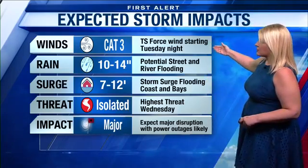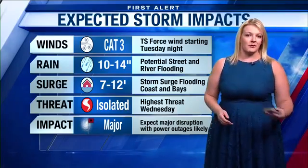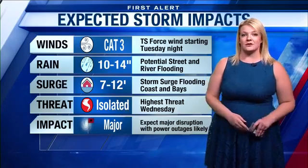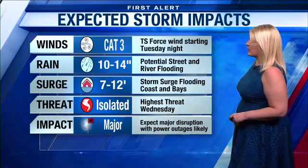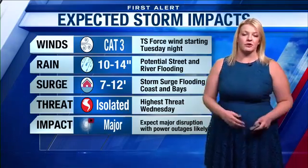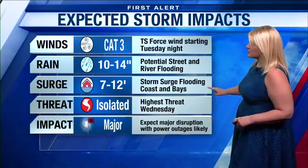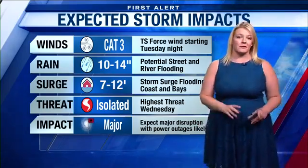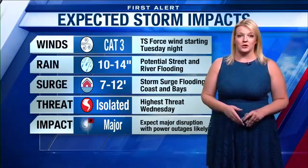Now, tropical storm force winds starting tonight over the next several hours. We've already seen wind speeds increase from about 5 to 15 miles per hour just over the last 20 minutes or so. So that's going to continue to increase through the day today. Potential street and river flooding will eventually come tomorrow as those outer rain bands continue, or at least start to impact land, and then continue through the overnight tonight into Wednesday morning and even lingering through the rest of the day. Storm surge that we've just talked about, that 9 to 12 feet, that is above ground level, not sea level, above ground level. So that means that it's going to be a huge issue, especially the closer you are to the beaches and the bays.